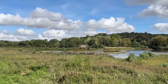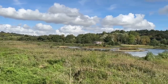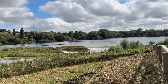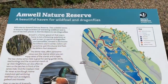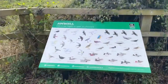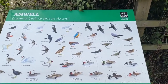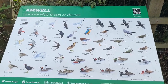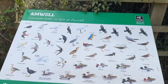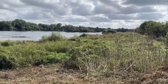Oh yeah, some bird spotting huts over there, if that's what they're called. I don't live particularly close to here, but I've never heard of here before, and I live in this county. That's a big list of all the different birds that you're likely to be able to see. So if you're a bird spotter, this would be a great place to come.